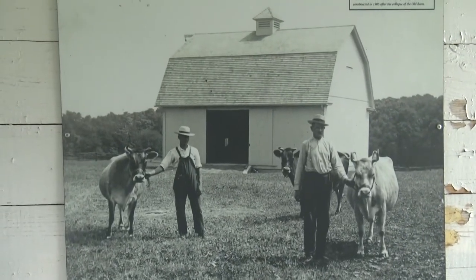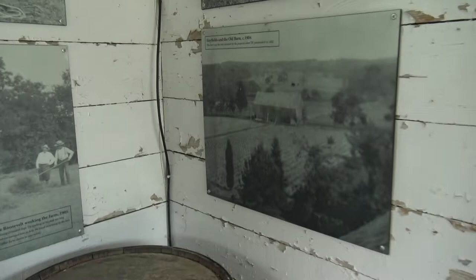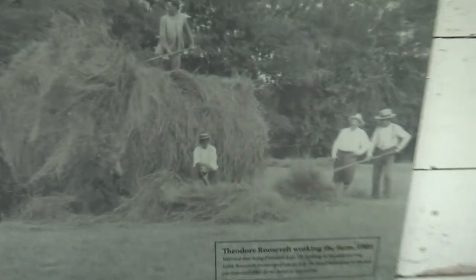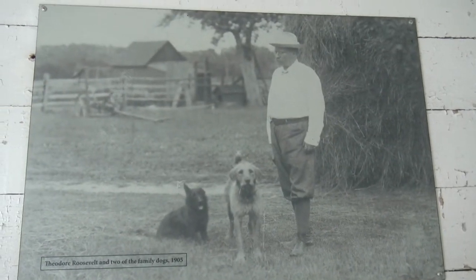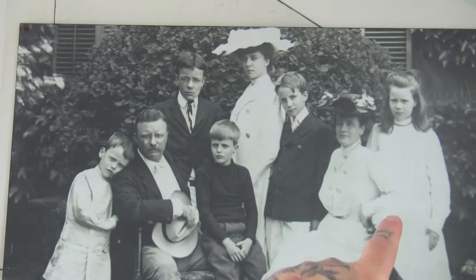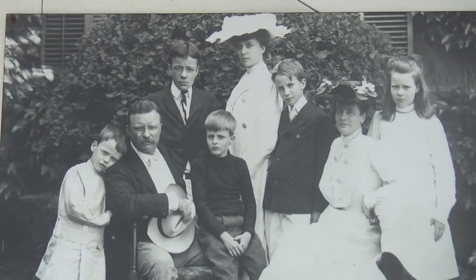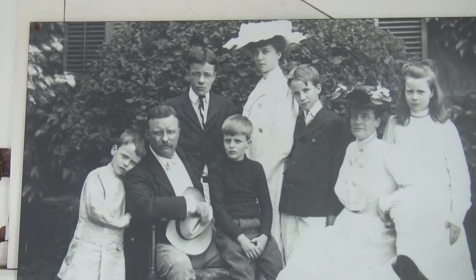Inside one of the farm storage buildings. Some good photos of hired hands in front of the new barn in 1907. I like this one of the pile of hay, and we actually have Theodore Roosevelt out there working with the farm hands. Must have been interesting growing up in a spot like this. Like we were saying before, the animals were very important. Two dogs, riding a little pony there. We see Theodore Roosevelt, his wife Ethel, and standing in the back, that's his daughter Alice. I told you how his first wife passed away. They actually had Alice, I think it was a week or two before the wife passed away.